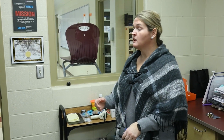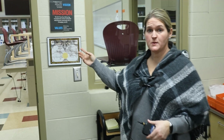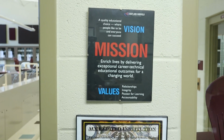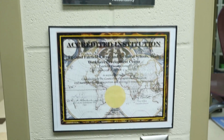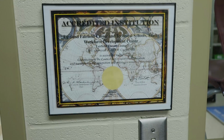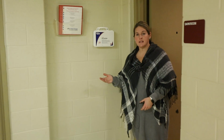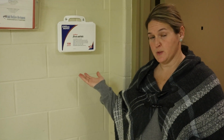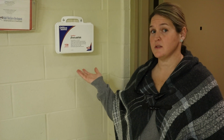This is our office. This office is shared with a high school instructor as well as myself. In our office, we do have our mission and vision statement as well as our accreditation certificate. In the dental assisting lab, we have an emergency kit that's readily available for the students if they were to experience anything that they would need to utilize this for.